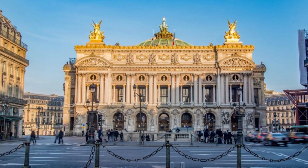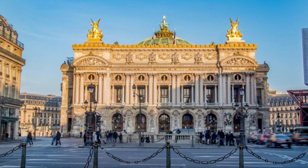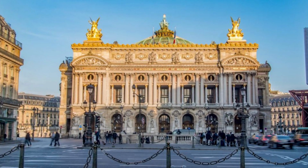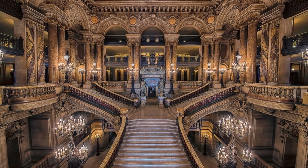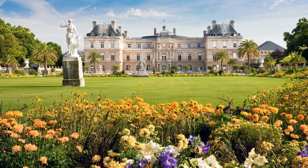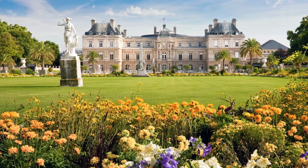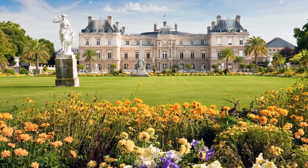Photo Spot 29. Palais Garnier, Opera House. Give Versailles a miss, as it's quite far from city center, and visit the Opera House instead. The grand staircase, the gold, and opulent interiors make for elegant photo opportunities. Photo Spot 30. Luxembourg Gardens. The manicured gardens, fountains, and the Luxembourg Palace offer a serene backdrop.